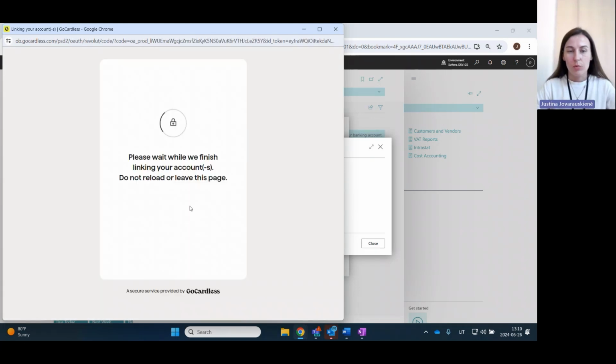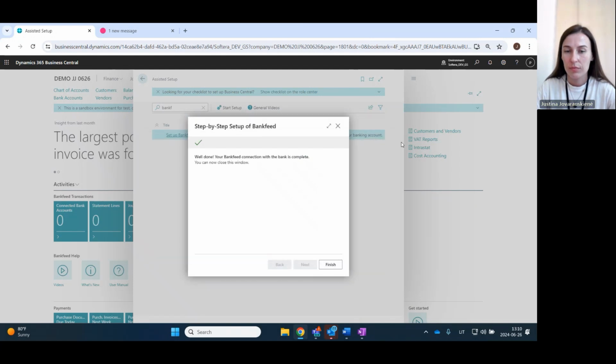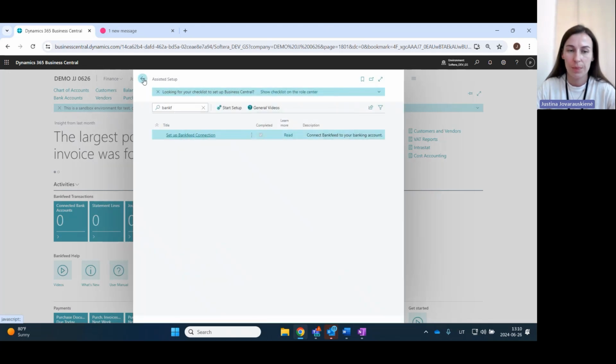Okay, let's wait. We see that we need to wait while this bank account is being linked, just a few seconds. And that's it. So the Bankfeed connection with the bank is done, and here we see how easily we are able to connect bank accounts, and we just press finish here.